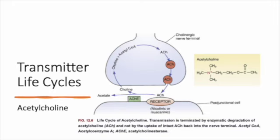And the cycle begins with the synthesis of acetylcholine from two precursors. Acetylcholine is made from choline and acetyl coenzyme A. After the synthesis of acetylcholine, it's going to be stored in vesicles and then released into the synaptic cleft. Action potentials will release a response, right?